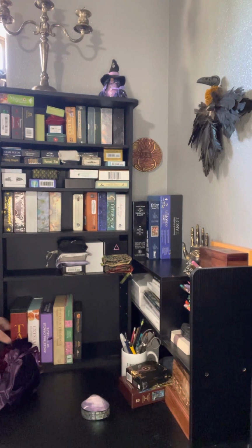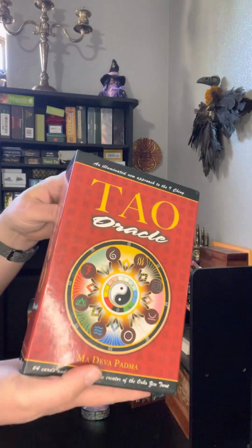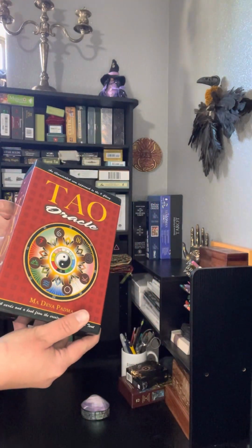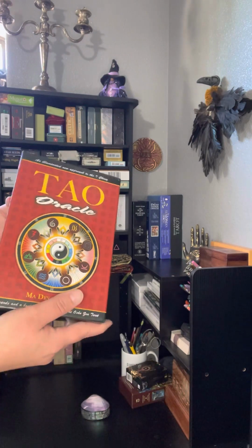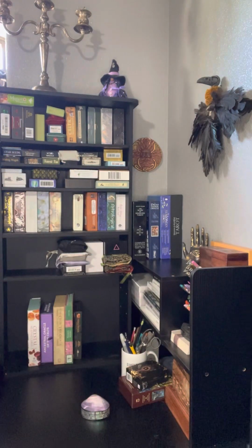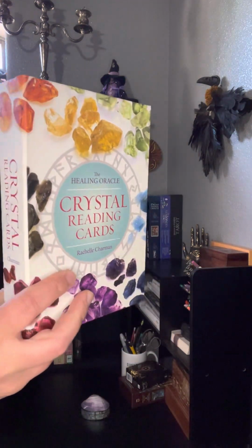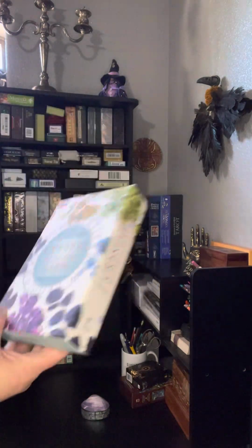Oracles. I think I have more oracles than I do tarot. This is another fave right here. The Tao Oracle. This deck I find is really fantastic for relationship and harmony and finding balance in relationships. I love this deck for that. My favorite crystal deck of all time so far, until I get more, and who knows, it might still be my favorite. That is an excellent deck.